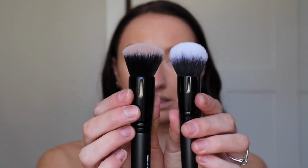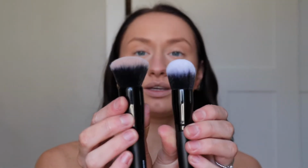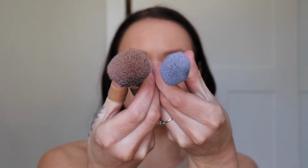Okay, I just got excited all over again because I just focused so much on the bronzer. I seriously almost forgot that I have a whole new cream blush to apply. I'm gonna whip out the buffing foundation brush. So these are the differences in the two. Not a huge difference. This one is just slightly smaller.